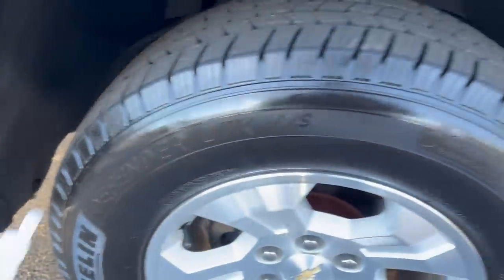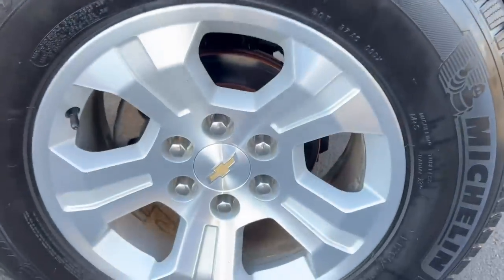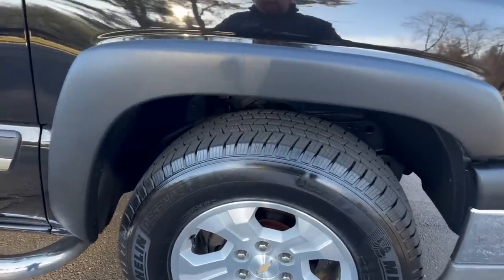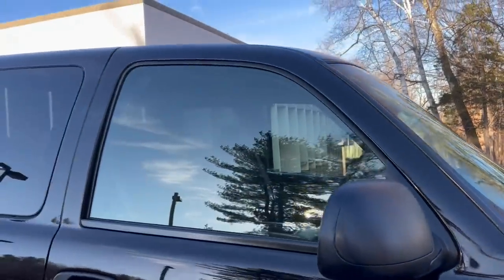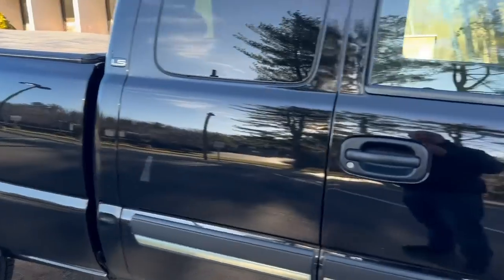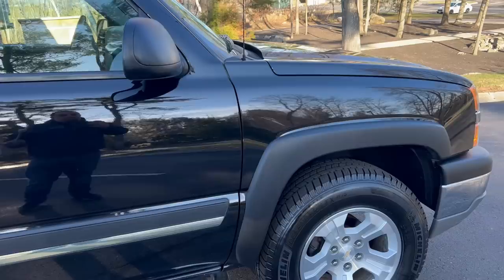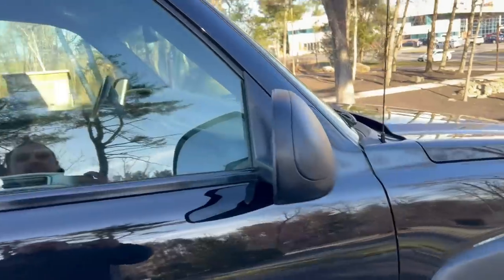Very, very clean. Beautiful Michelin Defender tires with super chunky rubber. Beautiful alloy wheels. Like I said, I think the gentleman that sold these to me took them off his 2016 Silverado. He put black wheels on his truck, and I think they look good on his truck. I wouldn't think black wheels would look good on this because this truck is so clean. You hate to change it too much because it's such a clean example, but I think this is a well-deserved upgrade.